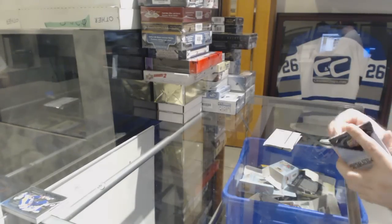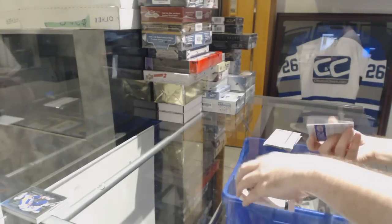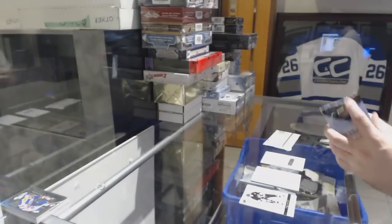I liked the conversation yesterday about her nickname for Ekblad. We've got for the Maple Leafs, $3.99, Leo Komarov. That was funny.